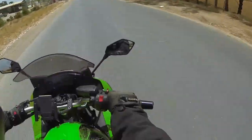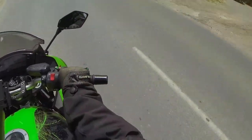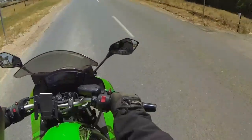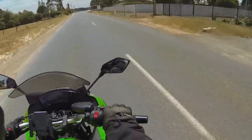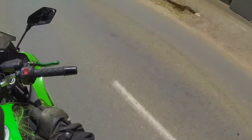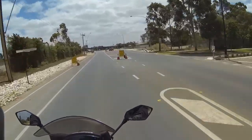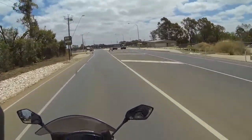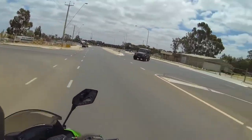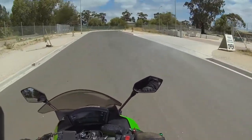The only thing, again, I can complain about is the throttle's a bit tight for my liking. I don't know if it's supposed to be like that or what, not sure. Smooth, corners nicely. Certainly one of the better bikes I've ridden.